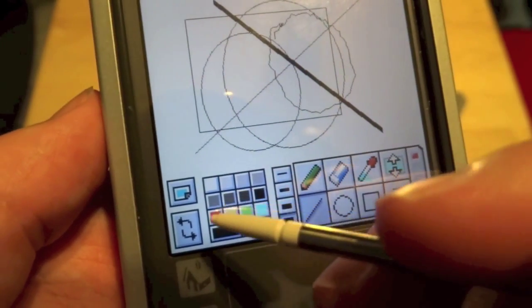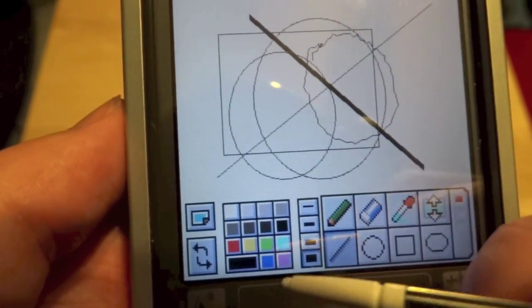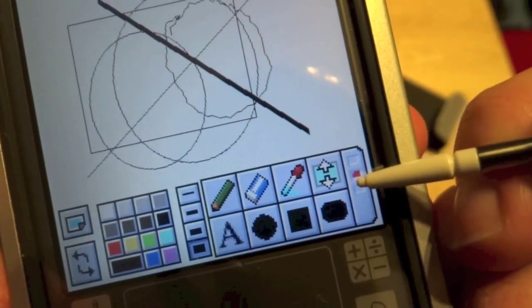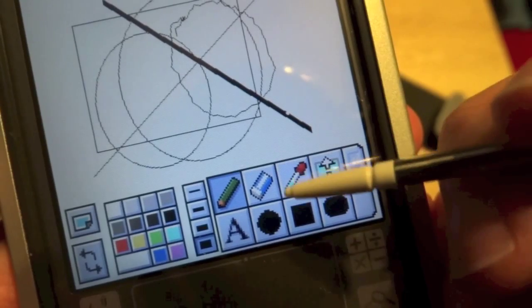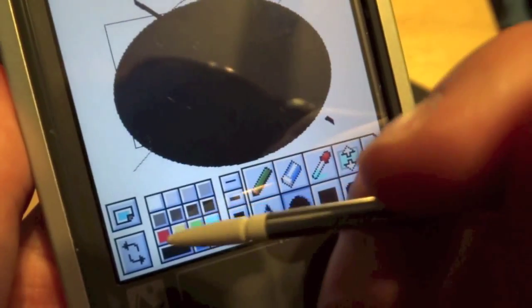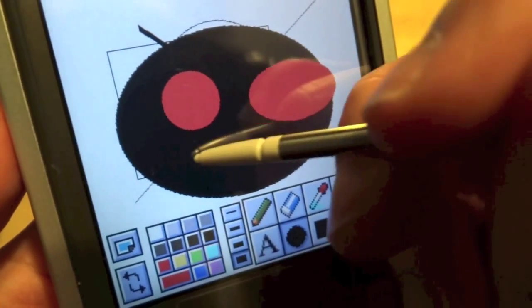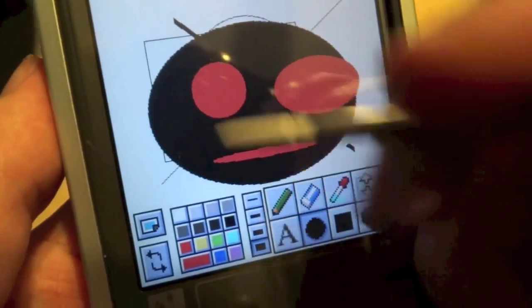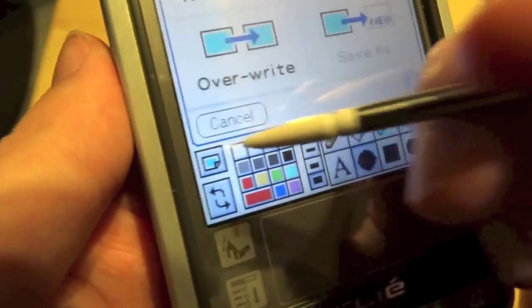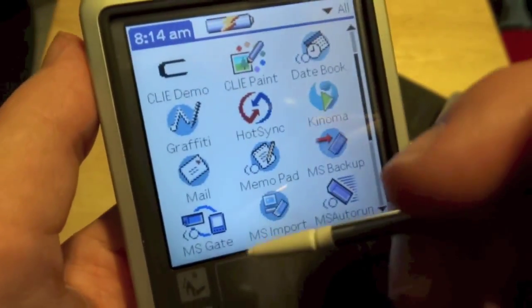And you can choose your thickness and color. I think there's a button where you can choose from a bunch of different other colors, and there's an eyedropper. I never understood how that one worked. Yeah, and you can draw like a face, so I can do this. Okay, that will be my new avatar for everything. And you can save it, but it doesn't really seem to want to save, so I don't care right now.